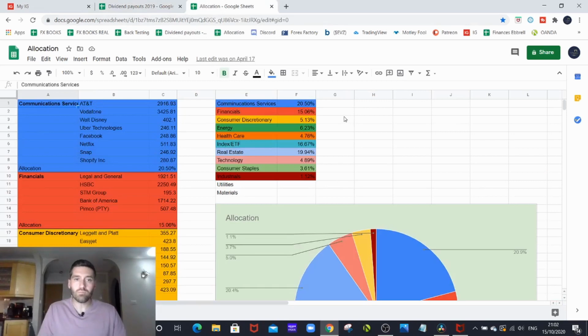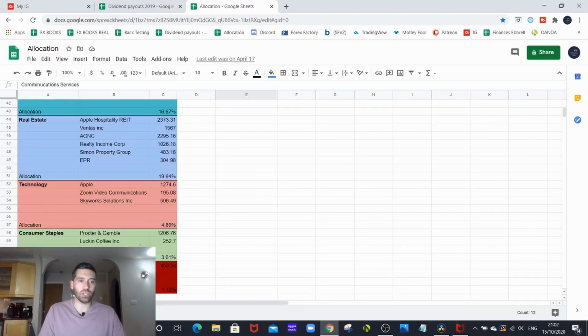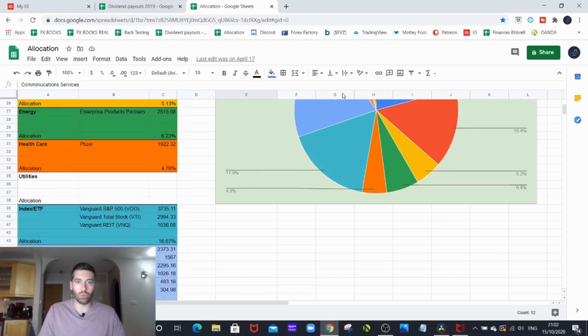So I've got nothing in materials and utilities, so that's how diverse I am really, not very at all. So these are the sectors of the stock market, and this is a breakdown of what I've got in each thing. So real estate, I've got quite a large sum. The index funds, I've got a huge portion of that pie.